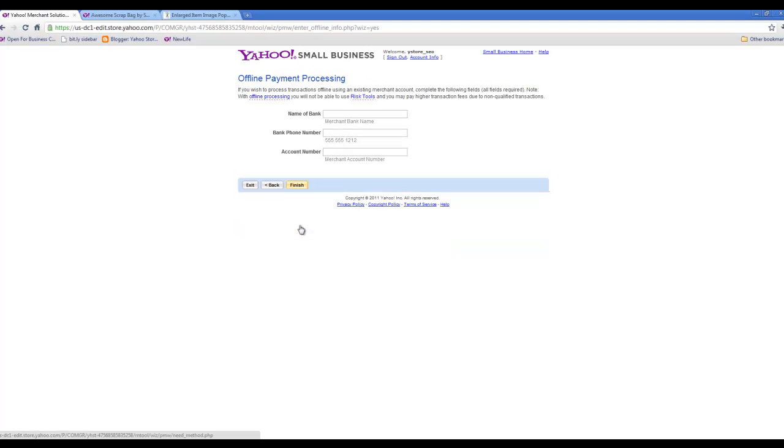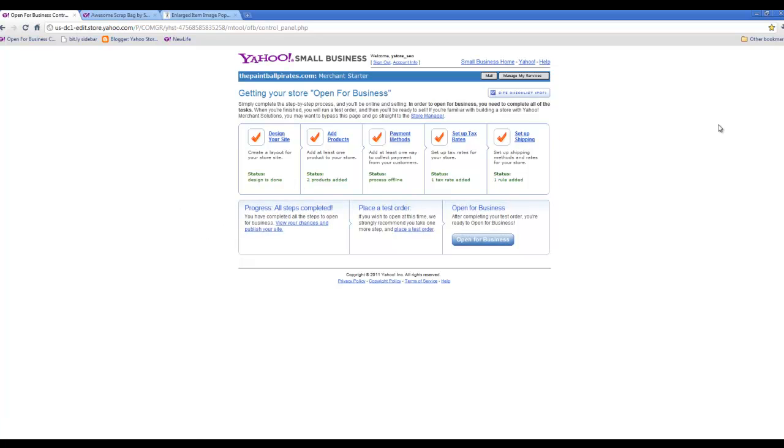Let's see, name is bank, phone number 123. I don't know if this is going to let me do it though. 8 to 16, so 1, 2, 3, 4, 5, 6, 7, 8. Click finish. Hopefully this will work. Okay, so now that all steps are completed, here's that button to open up for business. And it's right there. That's where you're going to find that open for business.